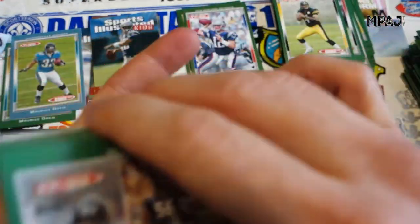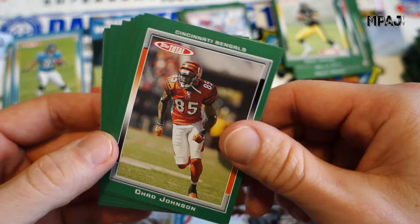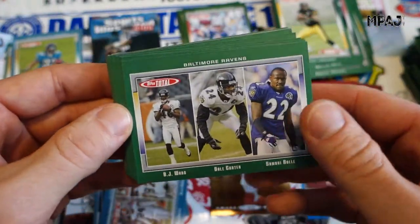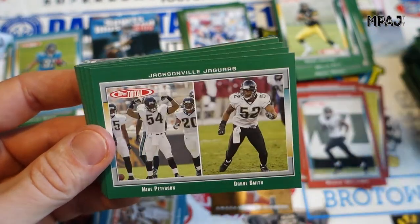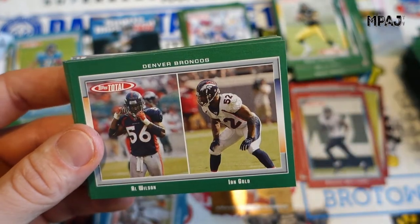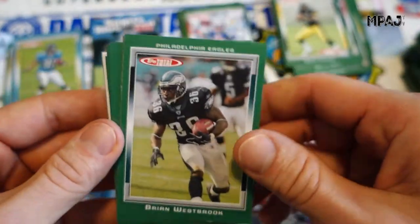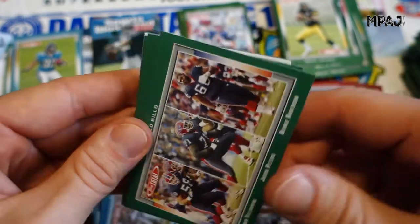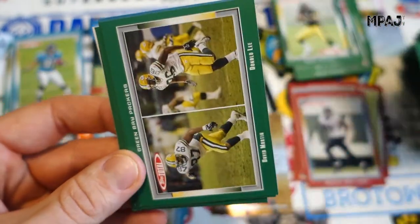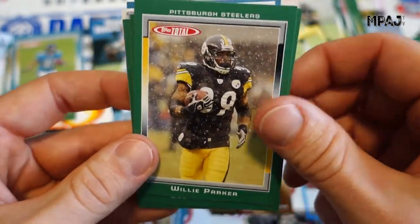Whoa. So, we got some Seahawks. We got some Chargers. We got Chad Ochocinco, Chad Johnson. Some more Baltimore Ravens. We got some Falcons. Got some Jaguars. I really hate these cards, these triple and double cards. This is just laziness. Trying to get everybody on the team gets half a card or a third of a card. Brian Westbrook. Got some Bills. We got some Cowboys. We got Eric Parker for the Chargers. We got some Packers. We got some Lions. We got Willie Parker again.